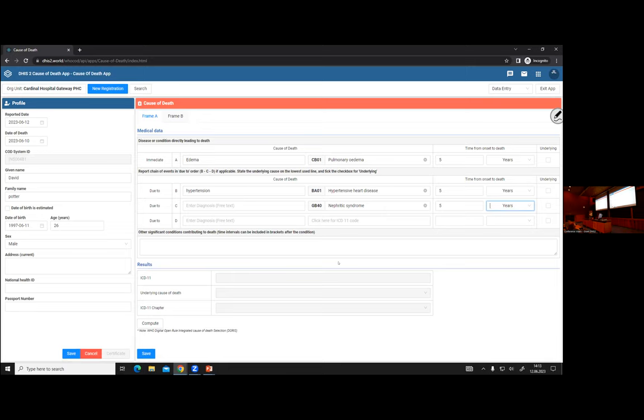So now what I've done is just entered a few of the details. On the free text side is what the doctor has entered. And on the next side is what the ICD coder is entering. He's just selecting and searching all the things. Before we had this underlying cause of death, which people were supposed to see and add by themselves. But now with DHIS2, you can click on compute.